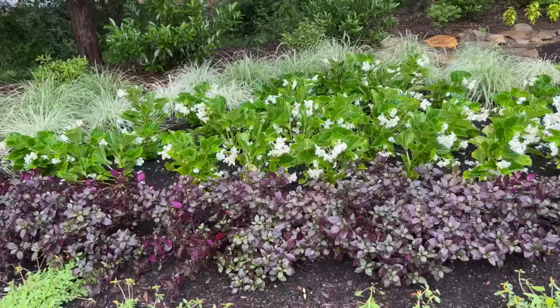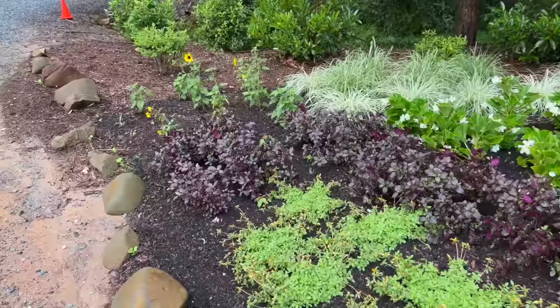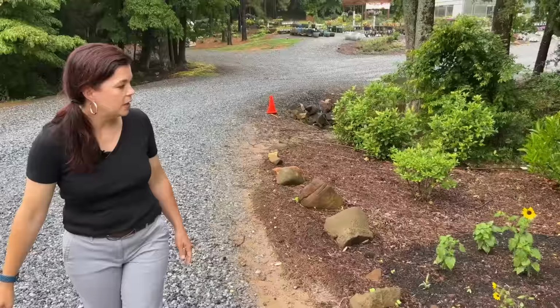Big, huge blooms. You're just going to have to take my word for it because they're not flowering right now because, like I said, they open and close with the sun. Since it's cloudy, they are closed. And then some Incredible sunflowers here on the end to make a nice statement.